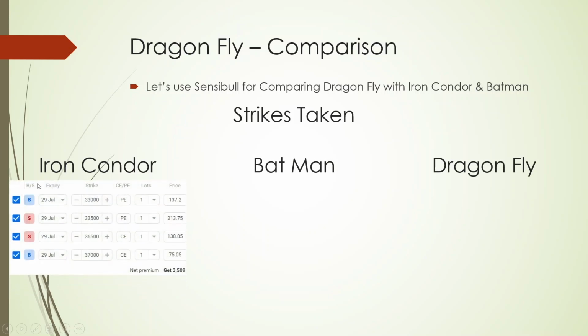The Iron Condor strikes, you can see 33,000 and 33,500. This is your bull put spread. Then 36,500 and 37,000. This is your bear call spread. These strikes are not going to change for Batman and Dragonfly. It is going to be the same.